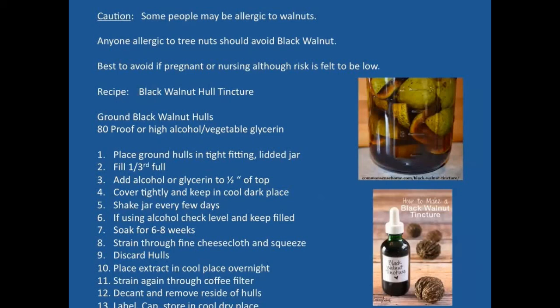So some cautions. Some people may be allergic to them. We know that some people are allergic to nuts, and so they should just be cautious of using it. Maybe you should just bypass this particular food if they have those allergies. So that's important to remember. Best avoid if pregnant or nursing, although it's been stated that the risk is very low in this particular plant, in this tree. So here's a recipe for the black walnut hull tincture.